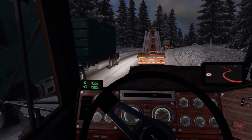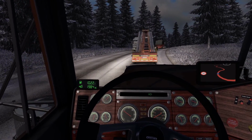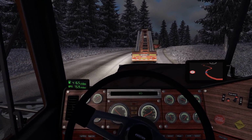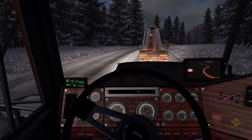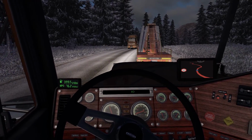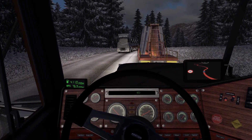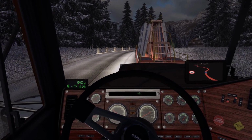If you click the I button, you may not have seen this, but you've got your fuel up there, how many litres you've got left, and the range. You've got how much fuel in litres is used every 100 miles. As you can see, I'm using quite a lot now. The average on this truck with me is about 75. Not too bad for an American truck, I suppose. Done 340 miles on the clock.